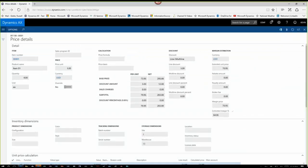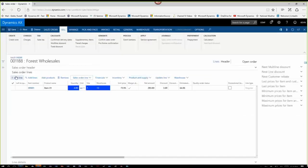So I'm going to close that and I'm going to add another line. And this one is item 02, and we're going to do 5. All right, so that's going to allocate that, and you'll also see the margin alerts are getting applied, and we have some extra things to say about margin alerts I'll discuss in a minute.